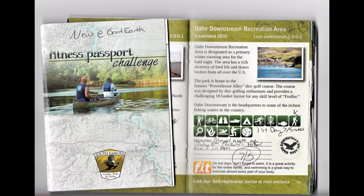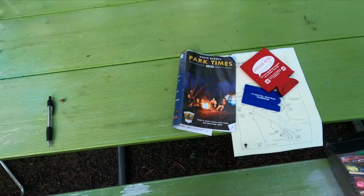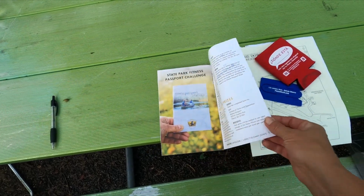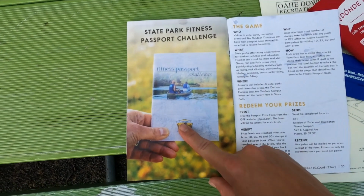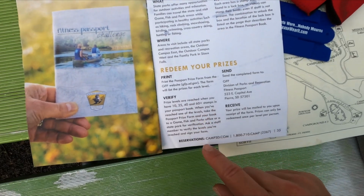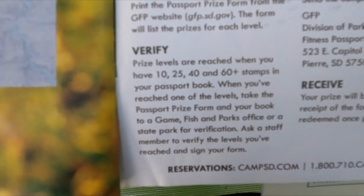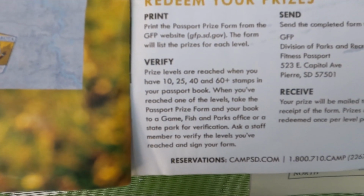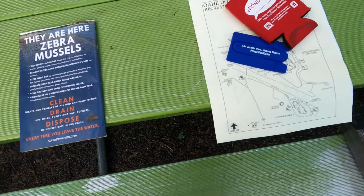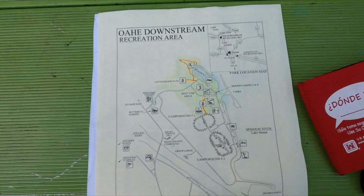Enjoy Oahe Downstream. I stopped at the information center, and there's this book called The Park Times. It's got a lot of great information in it. And then on the last page, it has this thing called a passport. So if you go to all the state parks, you can get a stamp, and then you get prizes, but it doesn't say what they are. And with this little hiking adventure, I'm certainly going to visit a lot, so I believe I'll stop at the information ranger station and see if I can pick one of those up, and then I'll do a review of how those all go.